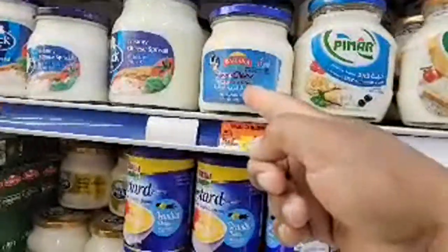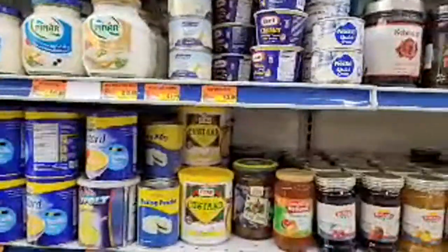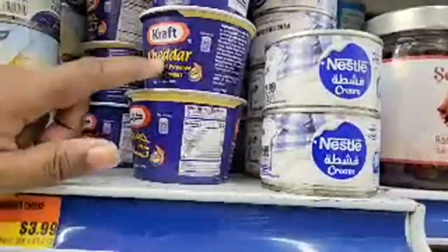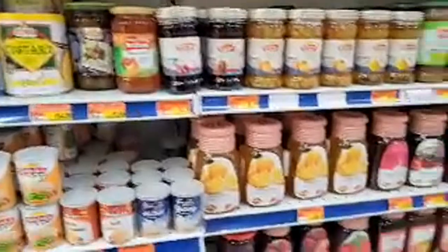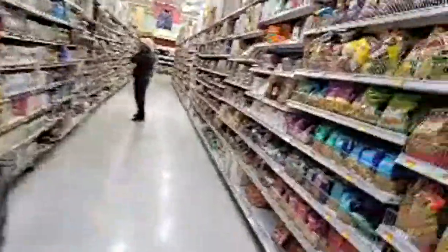Look on this. Cream cheese. Look at that cheddar cheese. It's different, but this is the same but different from the American version. Over here you have spices. Excuse me. Thank you.